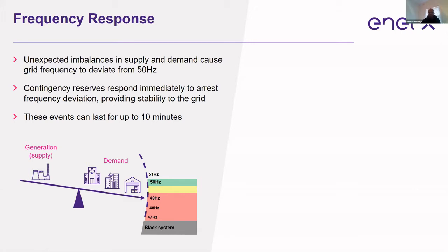These events last up to 10 minutes because some of the larger power stations that are waiting on standby to support the grid longer term, whilst the power station that just tripped is being repaired, take about 10 minutes to start up. The maximum event duration, as I say, is 10 minutes, but on average, we've seen that events typically last somewhere between 4 and 5 minutes.